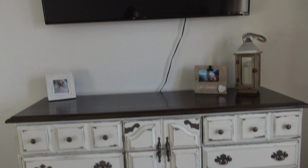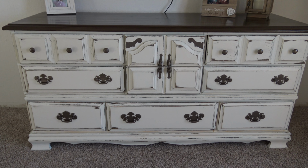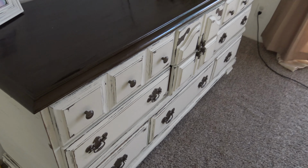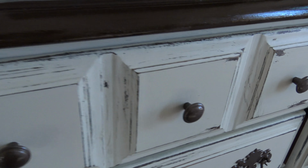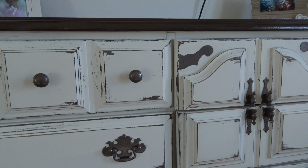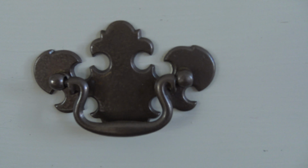Okay, so here's the dresser. If you guys have me on Facebook, then you probably seen the before, but if not, I can try to insert a picture. So this is chalk paint. It was real wood, so it was really nice and easy to do. I just chalk painted it and then distressed the corners and all the places that it would naturally be worn. And so I'm really happy with it. The hardware I took off and used a Rust-Oleum hammered brown spray paint, and those turned out really nice.